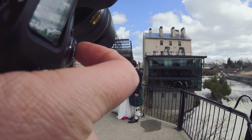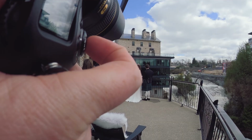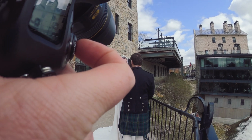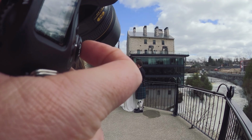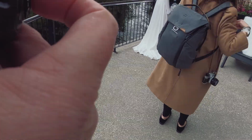I am totally fine, especially with these portrait stocks and Portra 400 specifically, going way overexposed because I know I'm going to be able to retain that detail. If you don't shoot a lot of film, please err on the side of adding more light to the scene because it is much easier to recover. With digital, it's kind of the opposite, that if you overexpose the scene, you kind of lose that detail.